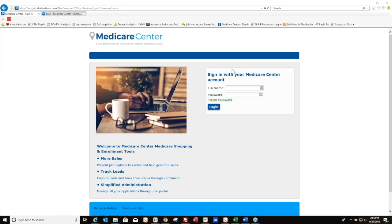What everyone's looking at currently is the MedicareCENTER landing page. It's very simple to get here. It's www, though you don't even need the www, but you can. MedicareCENTER.com. Very straightforward. That'll bring you to this login page.